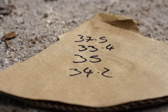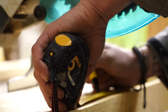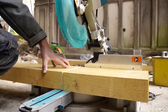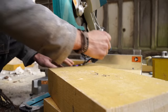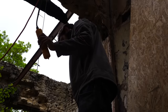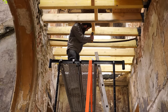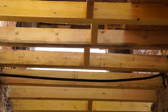Dump it in the hole. The noggins are in, I've left a couple out there, and hopefully that's where I'm going to be able to get the boards up. They'll get up there.